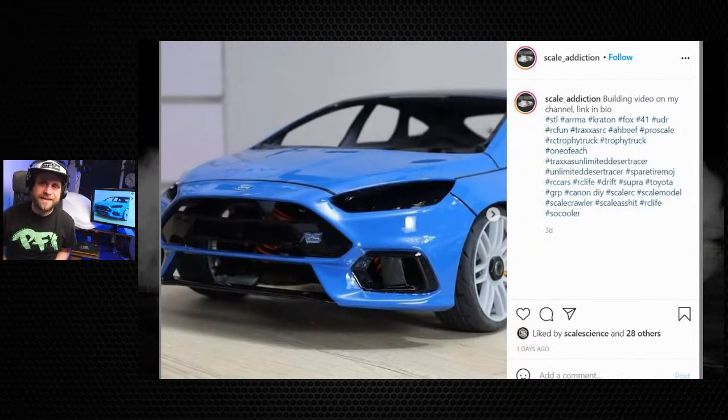All right, dudes, this particular model was designed in SketchUp. So just a heads up, if you do go to Scale Addiction's YouTube channel, you can see how much time he put into this body and making it look as smooth as possible. That is a 3D printed body, and it looks delicious. Like that looks like an injection molded plastic, man. That looks smooth as hell. I don't know how he did it, but he did it.